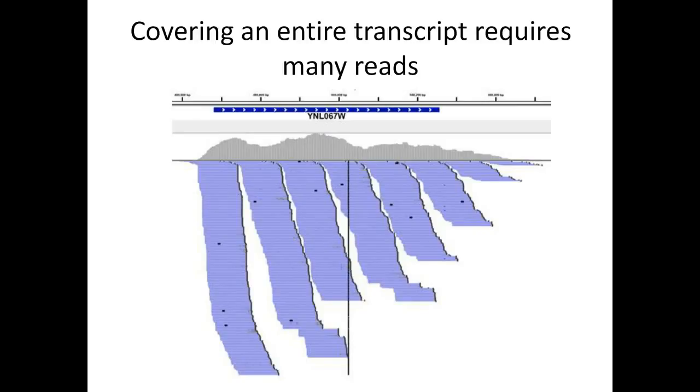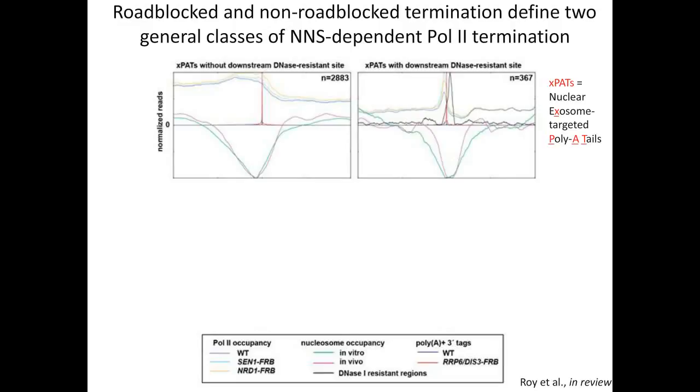Okay. Another question, how often is roadblock used for fail-safe termination of microRNAs, CUTs, and snoRNAs? Did you do any statistics on that matter? So we identified roadblocks at a large fraction of the sites. If we look at the summary figure here, we can see that most of the nuclear exosome targeted transcripts do not have this DNase resistant site directly downstream. However, what we found is that a large number of these were actually roadblock sites, but that the DNA binding proteins just were not mapped in a previous study to have a DNase resistant site there.